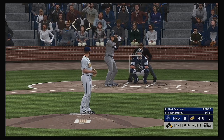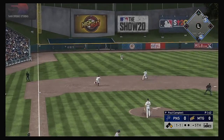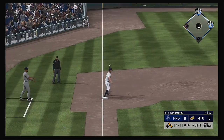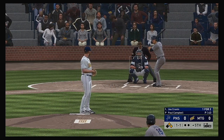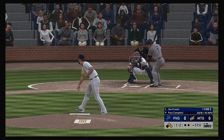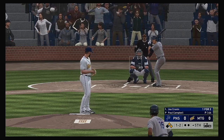Now back, the left fielder, Mark Contreras at the plate. Hit on the ground toward the left, and that is through into left field, a base hit. The batter, number seven, second baseman. In now, Joe Cronin. A good action on the two-seamer there, and it's 1-2.